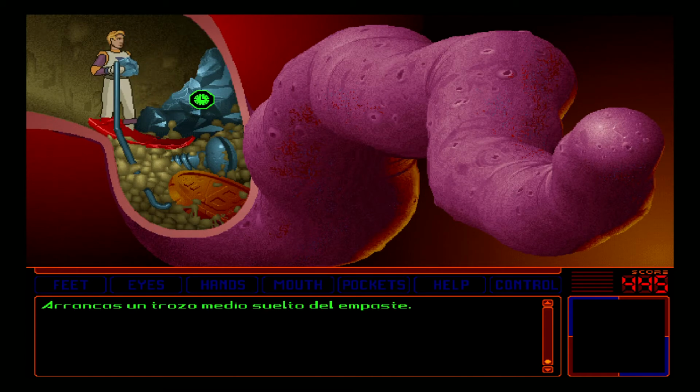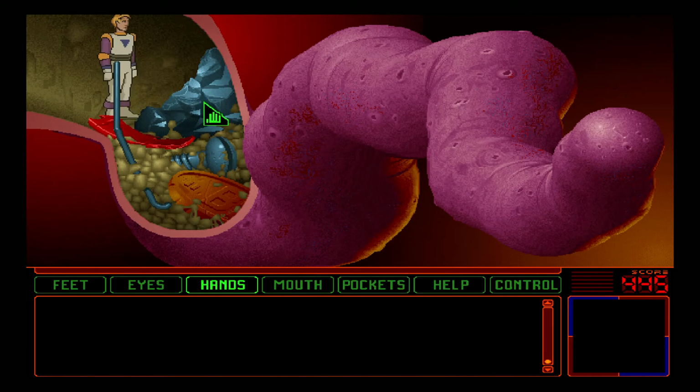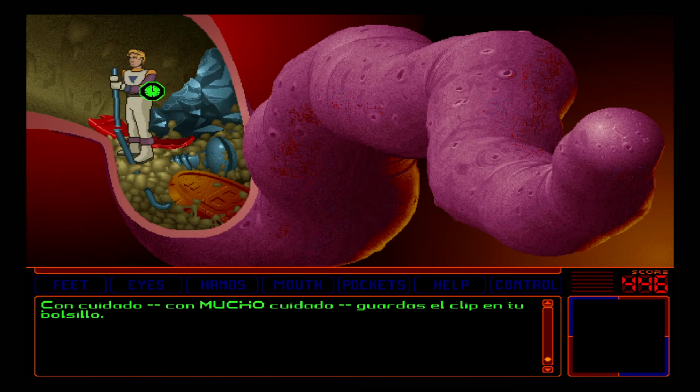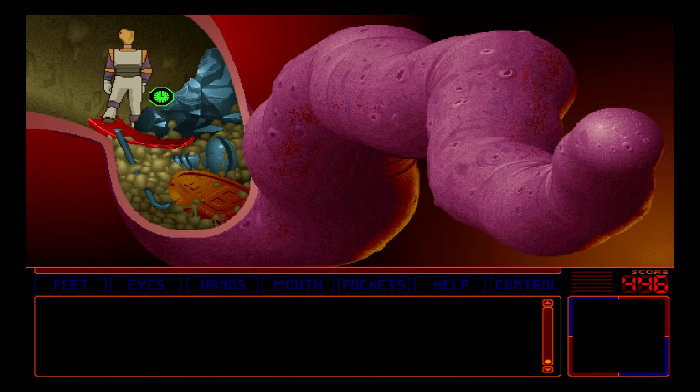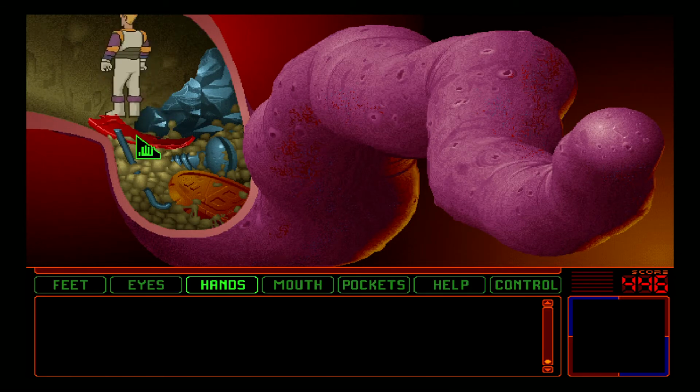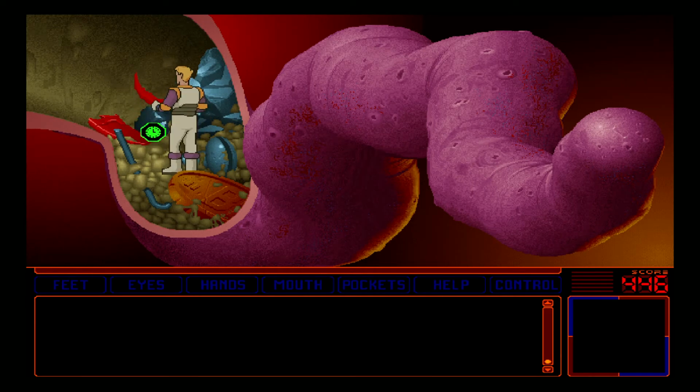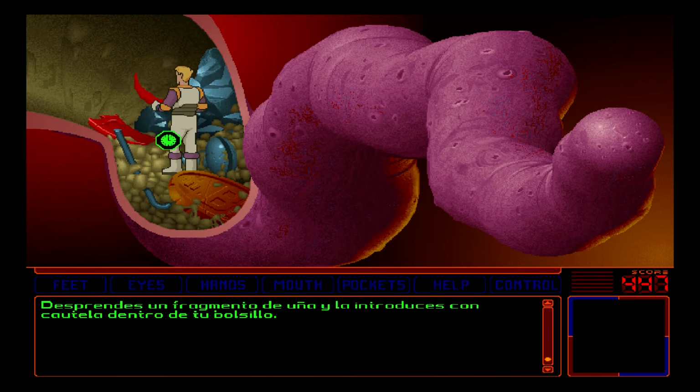You pull away a cracked piece of the filling. You carefully, very carefully, stow the paper clip in your pocket. You snap off a shard of fingernail and gingerly introduce it into your pocket.